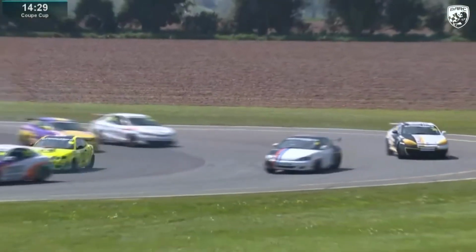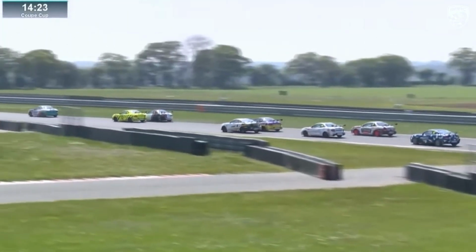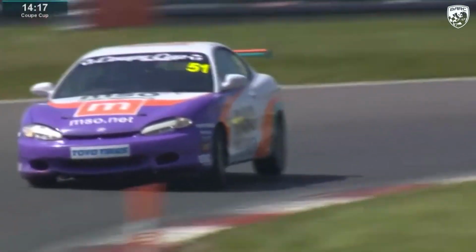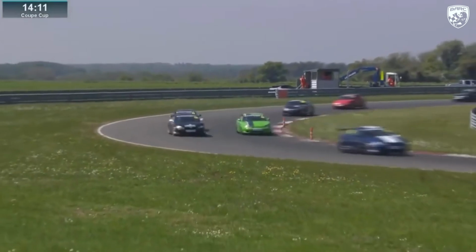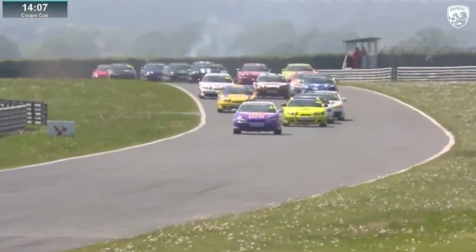Big lock up there from Paul Smith, and Stacchini's gone wide as well. A lot of these drivers are relative novices, so some of them are dealing with the hairpin there for the first time. Darren Ford could get up into 2nd place here in the 38. He's an ex-Caterham racer. He could have gone through. Yeah, the yellow machine's gone through into 2nd place. It's Paul Smith in 3rd. Stacchini, I think, is down to 4th as they make their way around this opening lap.